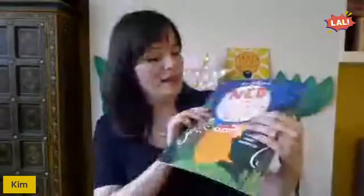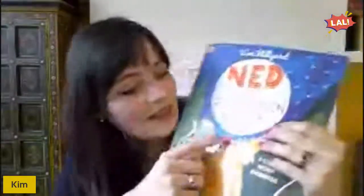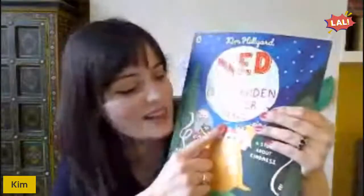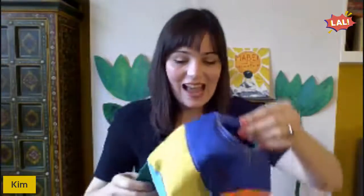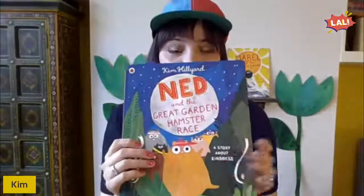One more thing before I start. Can you see Ned has a little hat on? Yes, he has a little red hat and it has a little spinner at the top, which means that as he moves, the spinner goes round and round. Now, if only I had something similar. Aha! My own Ned hat. I'm going to put this on to read the story. Let's do my hair. Woo! There you go. Did you see it spin? Fantastic. Right. Let's go. Ned and the Great Garden Hamster Race.